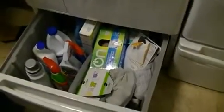Got it. How often do you use the bleach on your clothes? Really never. Okay. The bleach is just where it is. It's usually more for cleaning other things. I really don't ever put bleach on clothes.